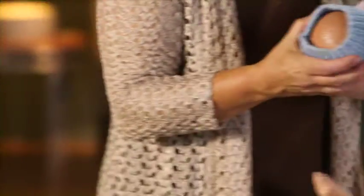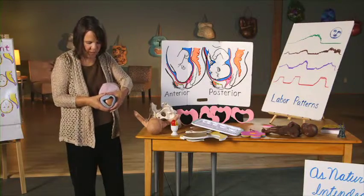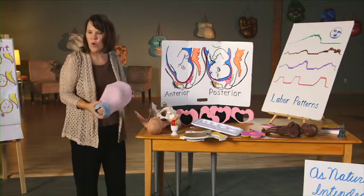Here we have about 5 centimeters, right? And this is when the baby starts to rotate on the pelvic floor. The mother needs to go from logical brain to instinctual brain, and she needs some support about this time.